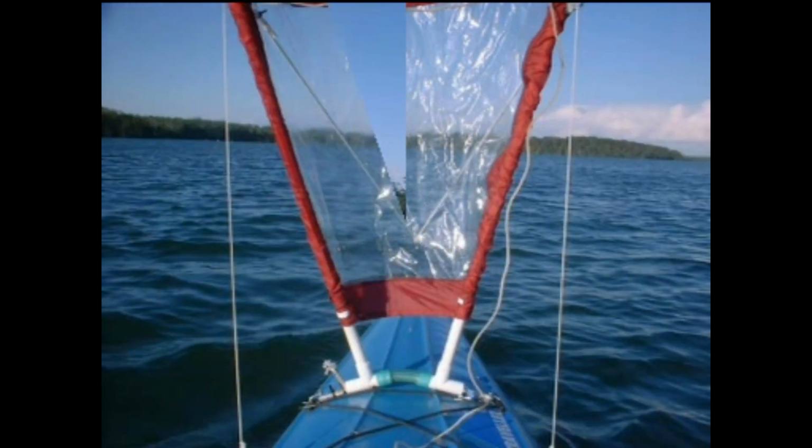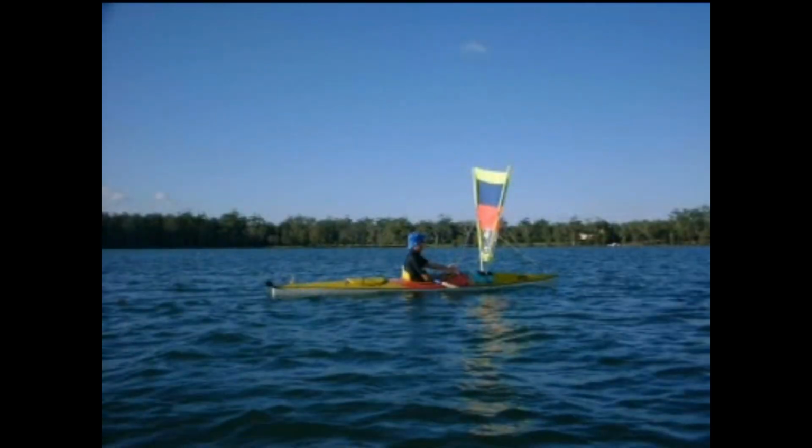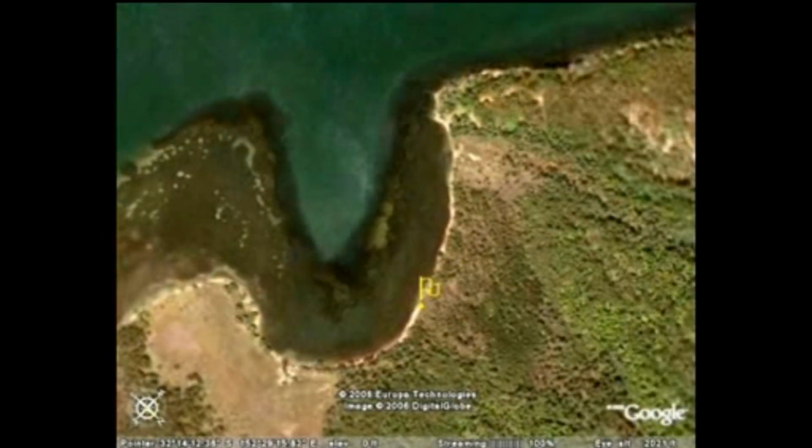We set out in both of our kayaks and headed south because we had a good northwesterly wind blowing behind us. We followed this track all the way across to the bottom of Wallis Island without having to paddle once. Our first port of call is at the bottom end of Wallis Island in a little bay, which you can see from the satellite photos is very shallow.